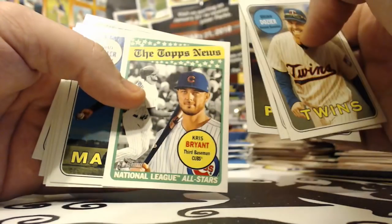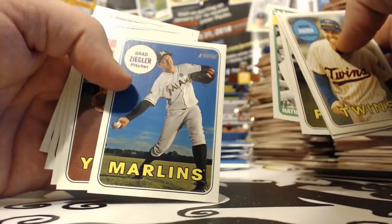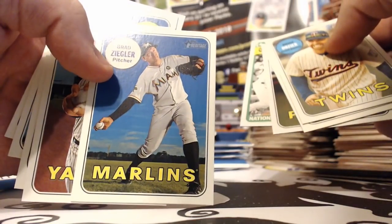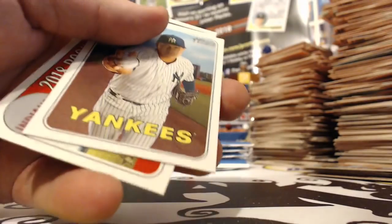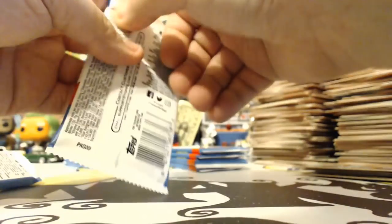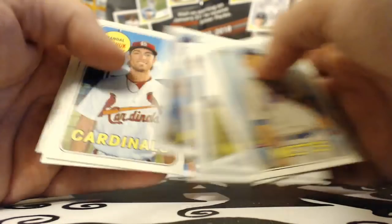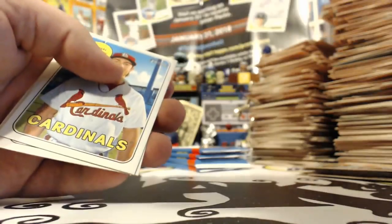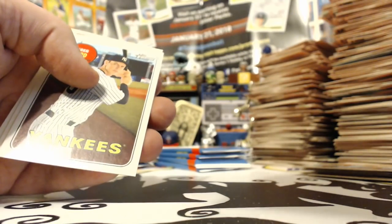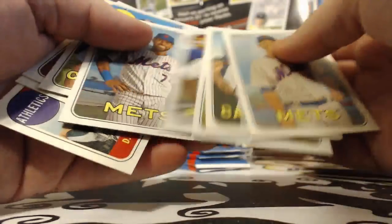Brad Ziegler, is that an action? Nope, just regular short print. That's his picture shot. Pretty cool picture for the Marlins. Mejia again, rookie. Oh, no short print in the middle of there.